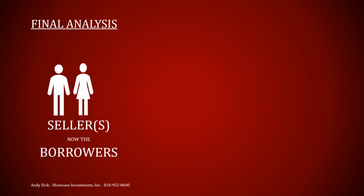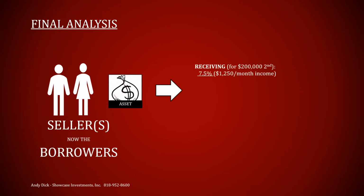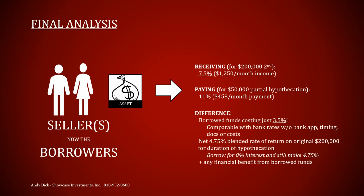All right, so here is how the final analysis looks. So you've got the sellers, now the borrowers. They're getting paid about 7.5% annually for that entire $200,000 note. They're paying 11% for just that $50,000 partial hypothecation. This means that the borrowed funds are costing them just 3.5%. Now that's competitive with any bank, but without the bank's application, the timing, costs, etc.